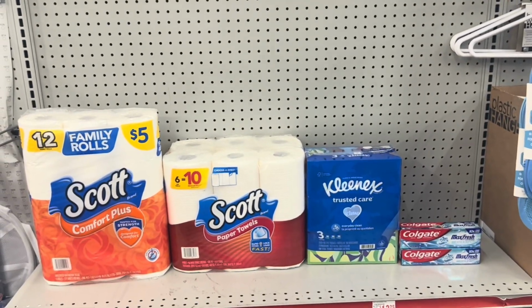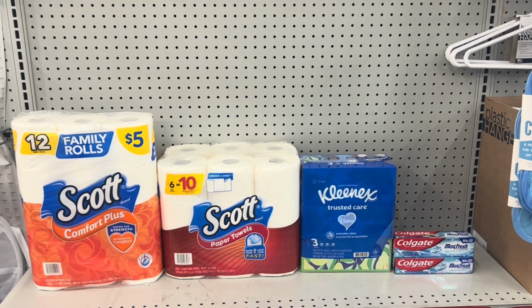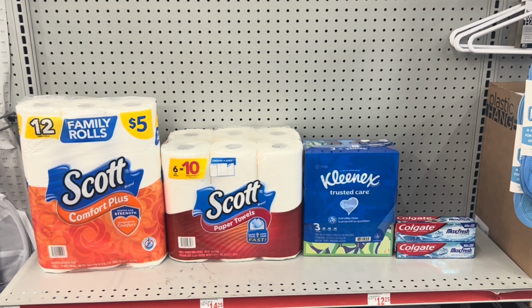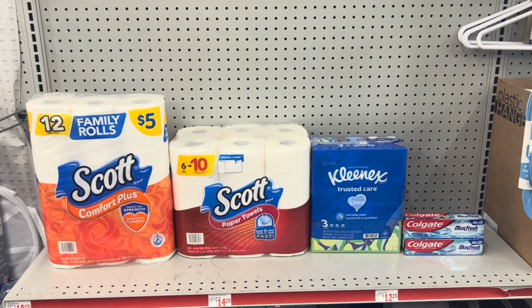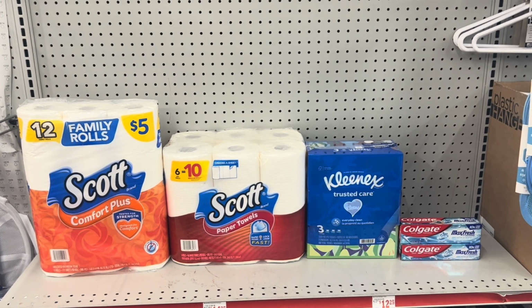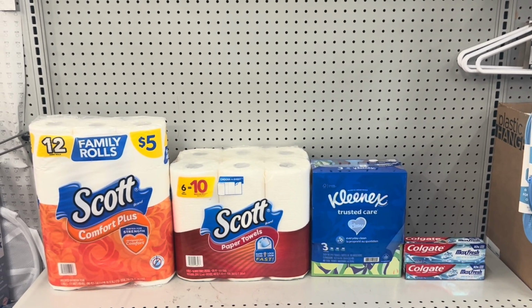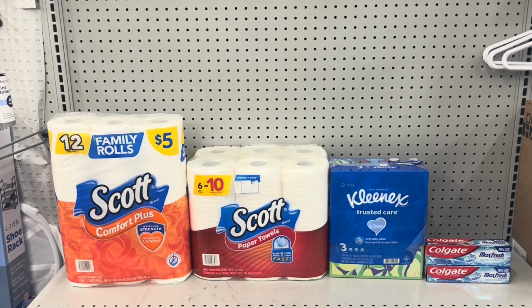All right, y'all, here's a nice little deal that you could do. Picking up the Scott tissue at $5 using $1 digital. Pick up the Scott paper towels at $6.50 using $1 digital. Picking up the Kleenex at $6 using $1 digital. And then picking up 2 of the Colgate toothpaste at $4 each using that $3 off of 2 digital.